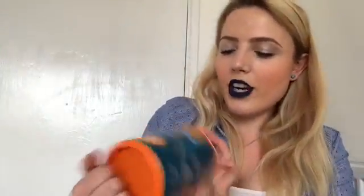We can't win them all though, can we? So this is £3.29 from my local vegan store. You can buy it from Holland and Barrett and other places. Would highly recommend. It just makes sure that you're getting that bit of B12 in.